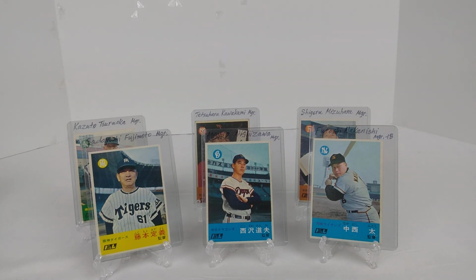Today we're going to take an in-depth look at a very iconic set from Japan, the 1967 Kabaya-Leaf set. You see these cards show up. If you know Japanese cards, of course, you're well aware of this. If not, you may have seen them on eBay or read about them maybe. They are a very famous set and have an interesting story, so we'll plunge right in.